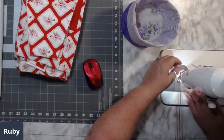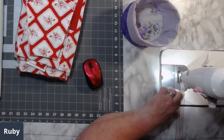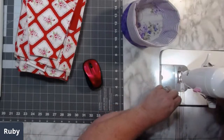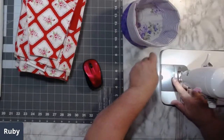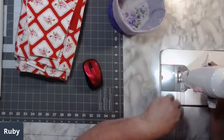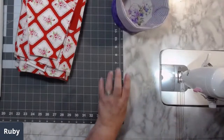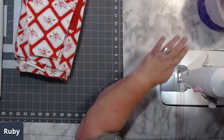All right. We are threaded. But I am going to have to make more bobbins. That's for damn sure. I just don't feel like wasting all my bobbins. Okay. We are good. We are all set.